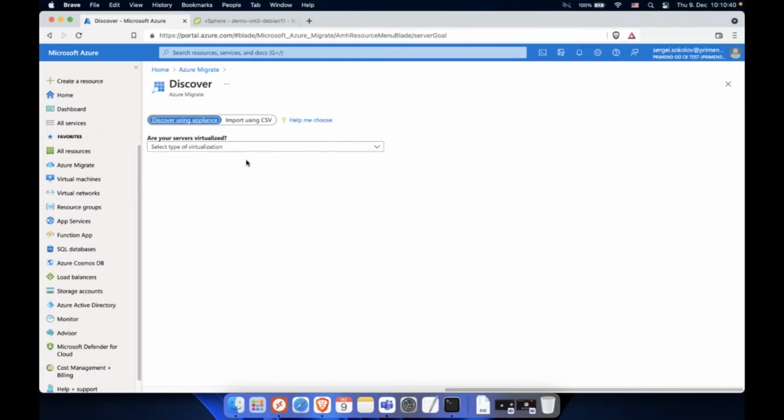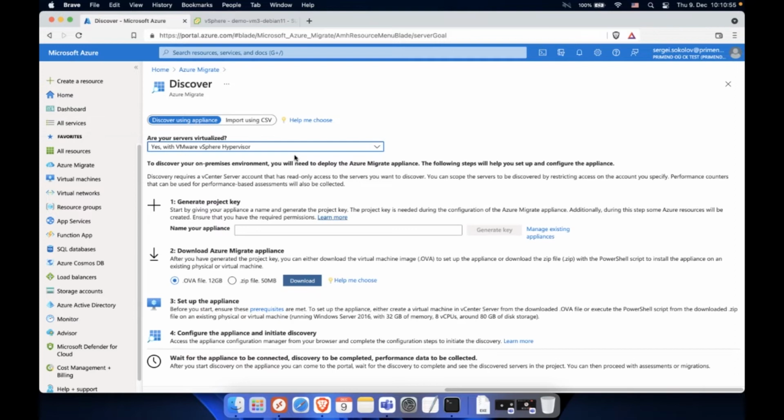First of all, you need to select a virtualization platform, or if you are migrating from physical hosts, you can select those as well, and of course Hyper-V. In our case, it's a VMware environment, so I choose vSphere. This will generate a key that you will require for connecting your appliance to the cloud.